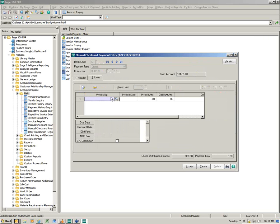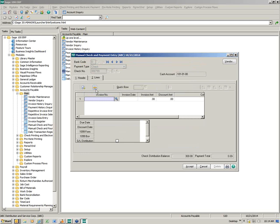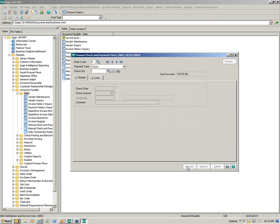And for those of you that don't know this, it will happen pretty much throughout the system, whether you're in check maintenance or in here. You've got two different icons here. This lookup here shows you every invoice that the vendor has, even if it's a 0 amount. This one is my favorite one, though, the one with the bar through it. It's your select invoices, and it shows you the ones that are just ready to be paid. So we're going to go ahead and select that, and I'm going to say OK. And we're going to go and accept.